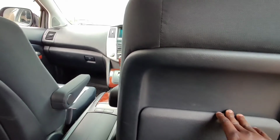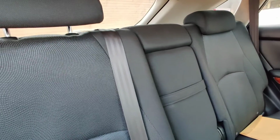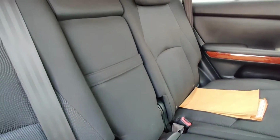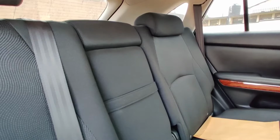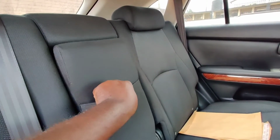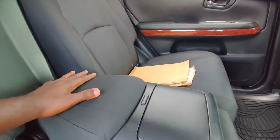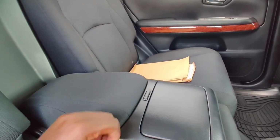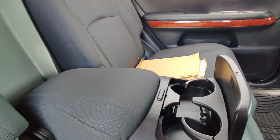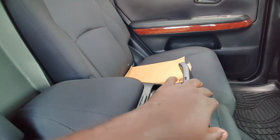And let me show you the armrest. The back seat can sit 3 people, and the armrest is right in the middle. If you're sitting 3 people in the car at the back, the armrest will be folded back. But if there are only 2 people, this can be pulled out just like this, and then it can be used as a comfortable armrest. If you have coffee, you can use this compartment to hold your coffee mugs and be able to take your coffee on the go.